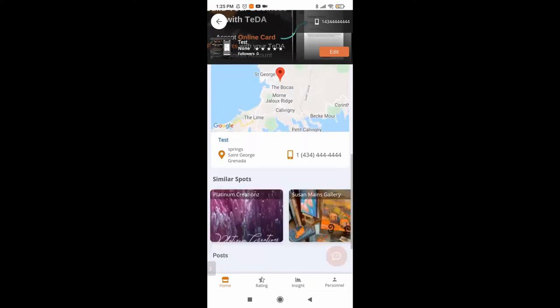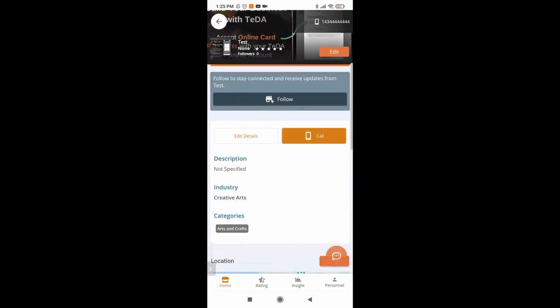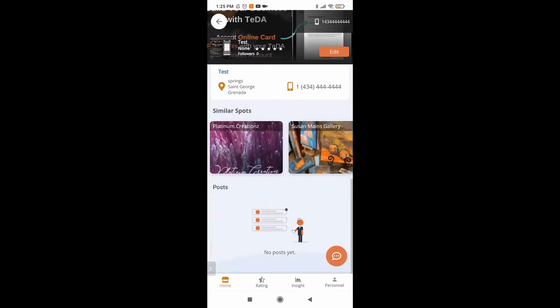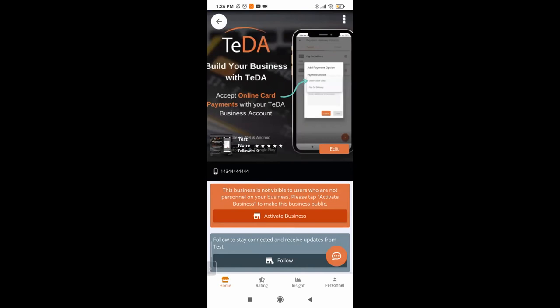So if I scroll down to the bottom here, you'll see something that says similar spots. So that's what I was talking about with the categories. Because I selected arts and crafts, I'll see other arts and crafts spots on TeDA showing up at the bottom here. So below that now is posts. Now these posts go to your followers in TeDA. So once people are following you on the app, they will be able to see the posts. And that way you could keep a relationship going with them. You post to them, they could comment on it, they could like it, and they could also share it on social media.